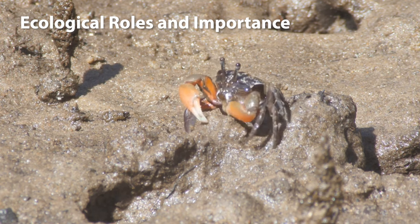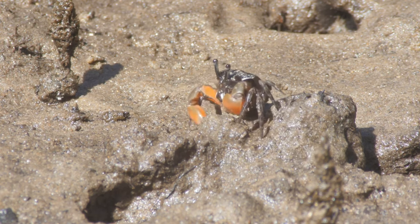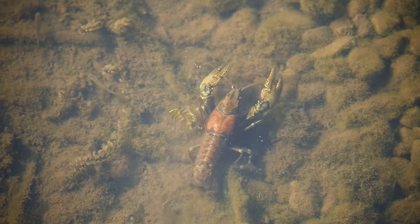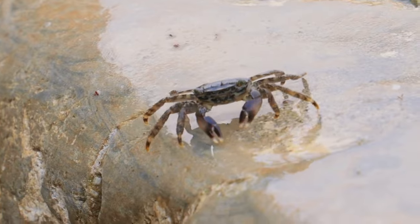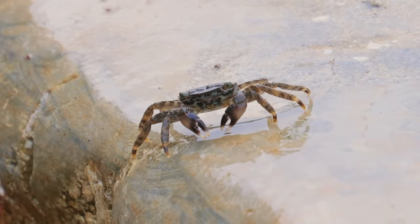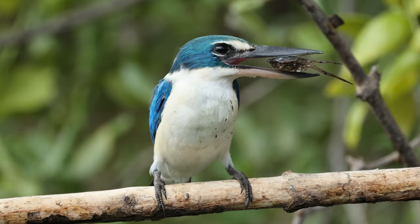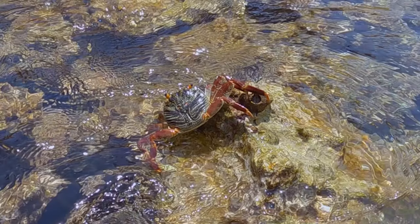Ecological roles and importance. Crustaceans play vital roles in the ecosystems they inhabit, contributing to the balance and functioning of marine, freshwater, and terrestrial environments. As diverse consumers, crustaceans occupy various trophic levels in food webs, serving as prey for larger predators while also preying on smaller organisms.